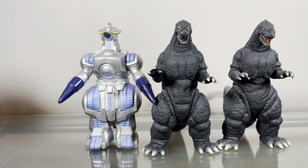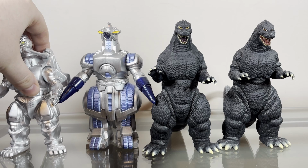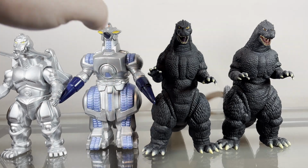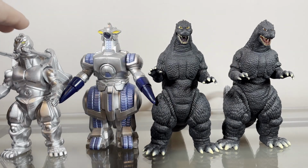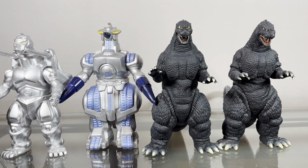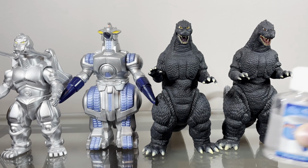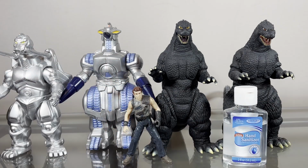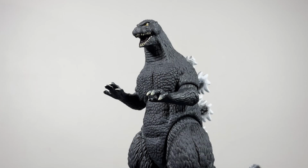So here we have a little Mecha Godzilla, Super Mecha Godzilla to be precise. And it's been over a year at this point, but I'm still kind of annoyed with this size. Mecha Godzilla should be taller, you know? Not taller than the regular Godzillas, but at least the same height. This is just sad. I'm sorry, but I digress. Anyway, of course, here we have some hand sanitizer, and here we have Dr. Billy Grant.